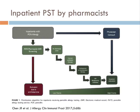Yeah. This was at quite a big hospital. I can't remember how many beds, but they had inpatient penicillin testing by the pharmacist, and they actually had schematics to stratify patients from low priority to high priority. So if there is no discharge order, or there's a current antibiotic therapy on board, carbapenem or monobactam, which we want to avoid if we don't have to use, or HIV, malignancy and diabetes, then it becomes very high priority. So they stratified the patients, and for those patients, they did screening.